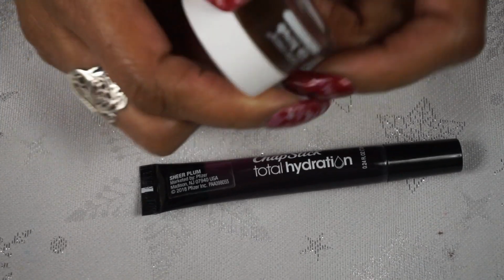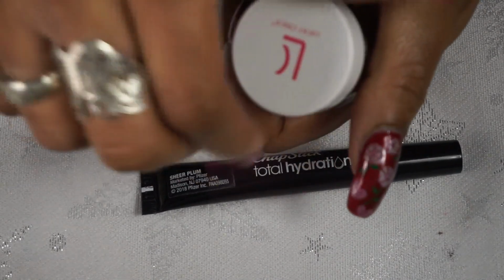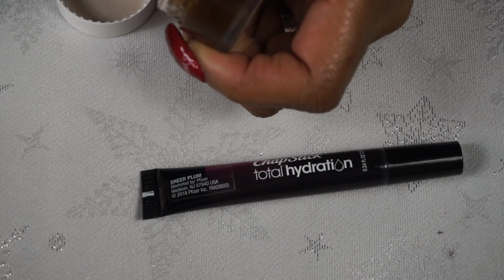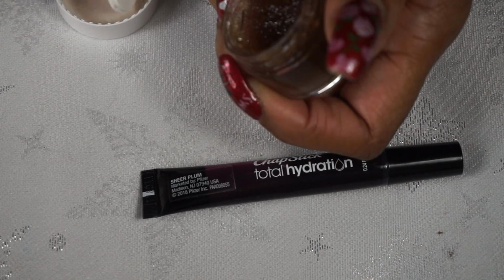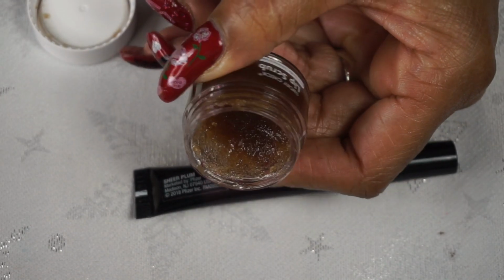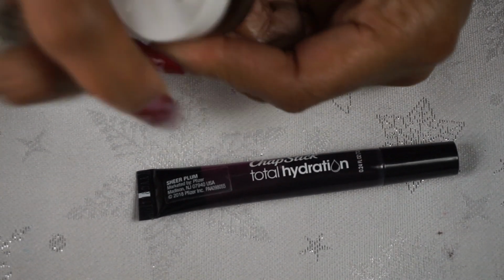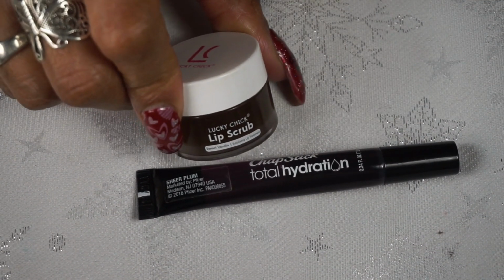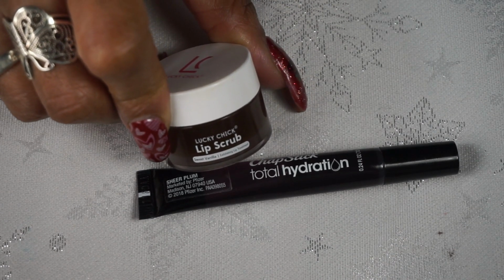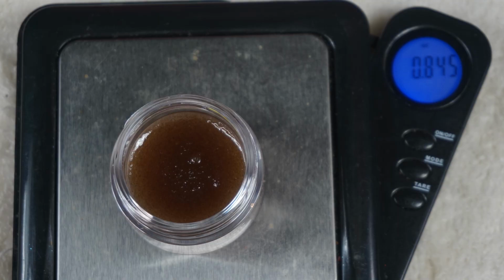And the Lucky Chick, this is their lip scrub in Sweet Vanilla. It reminds me of the e.l.f. Brown Sugar Scrub. But I used this quite a bit, as you can see. And it was very nice. I really enjoyed it. And I want to get the newer e.l.f. Lip scrubs in the slim packaging, so I might look into that. But those were my lip treatments.